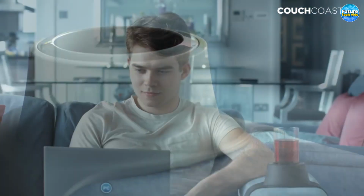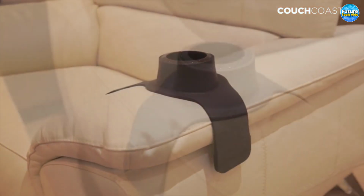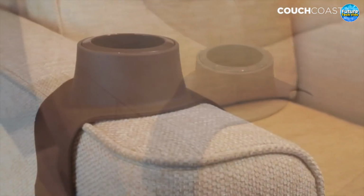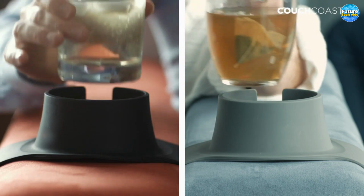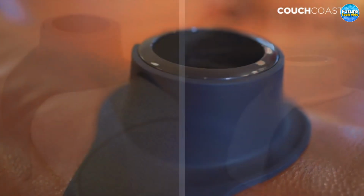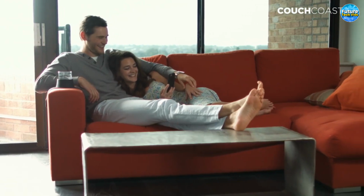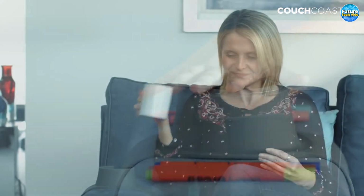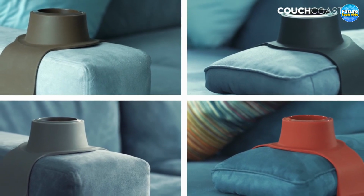Introducing the Couch Coaster. This ingenious gadget is about to revolutionize your relaxation game, no matter if it's a couch, sofa, or any other seat in your humble abode. The Couch Coaster will come to your rescue, and trust me, it's as simple as it can be. With a Couch Coaster by your side, you can truly kick back, relax, and enjoy your favorite beverage without a care in the world. It's the ultimate drink holder solution that combines simplicity and functionality in one brilliant package. Who would have thought that such a small and unassuming gadget could make such a big impact?